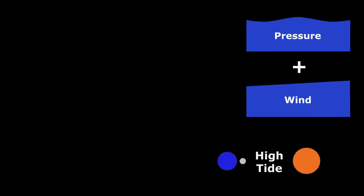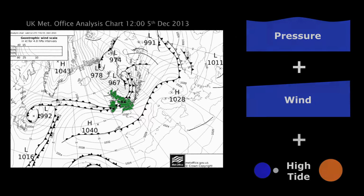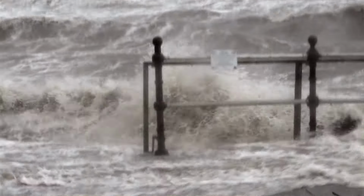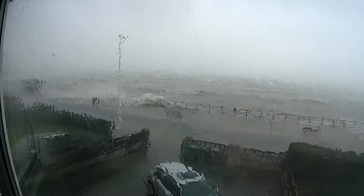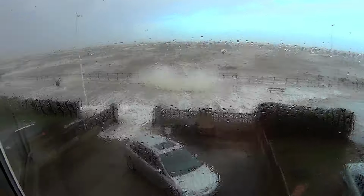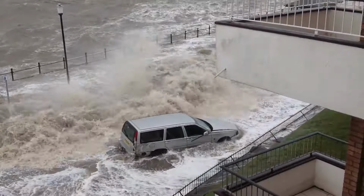All of these factors contributed to the tidal surge and subsequent coastal flooding that occurred during the storm that battered the UK on the 5th of December 2013. This footage was shot in Hoylake and West Kirkby, near to Liverpool. The tidal surge breached the sea defences, flooding roads and property and allowing powerful waves to come ashore.